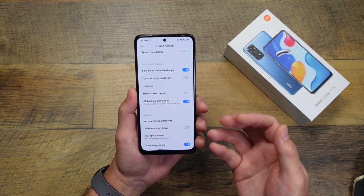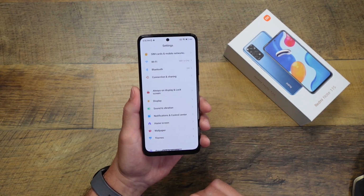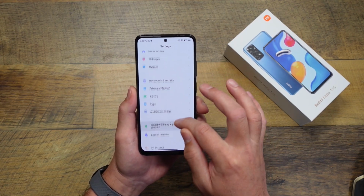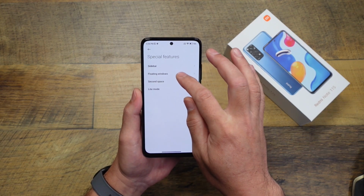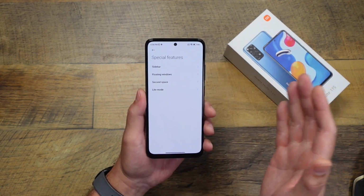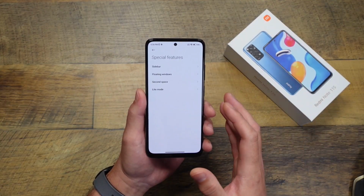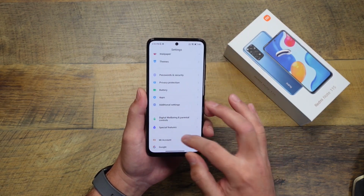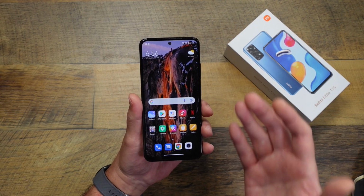And then all your other basic settings here that you can play with and further customize your home screen. And after that, this is where you get back to the wallpapers and themes that I was showing you earlier, and there are special features that MIUI is known for. So things like sidebar and floating spaces, second space, where you can have a second space that's kind of hidden for a completely different set of applications. You can control all that kind of stuff there through special features. So that's just a quick walkthrough of some of the setup and the settings that you have here.